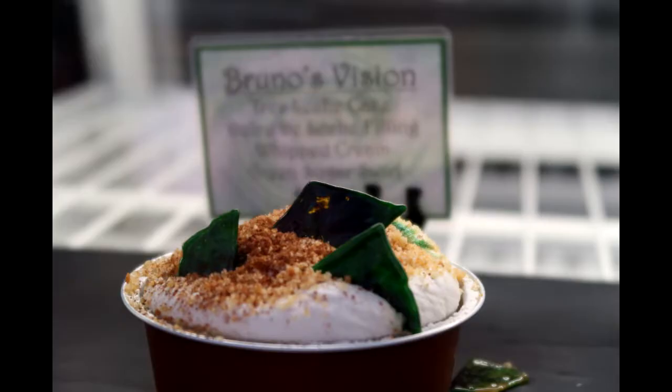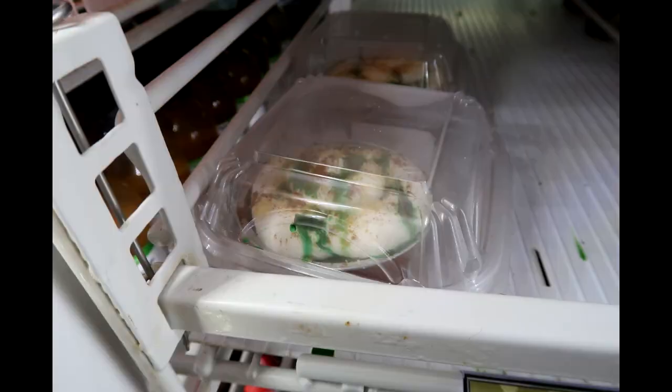So an interesting story on this one. I looked at it in the display case and it looked fine. And then I walked over to the cooler where you get your cupcakes out and all of the vision glass had melted on top. They weren't pretty anymore. So I went and asked one of the nice cast members if she could get me the one out of the case. She looked at me and said, I'm not sure how old that one is. I thought, oh no, that's a display one. It might have been in there for a couple of days, probably pretty yucky.